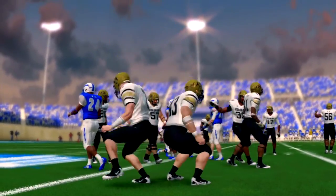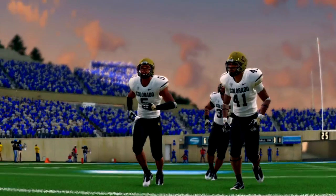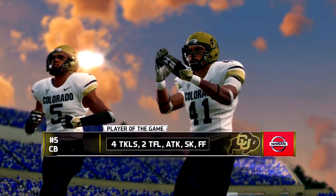And so that's going to do it. The Buffaloes with the victory, 14-7, over the Air Force Falcons.